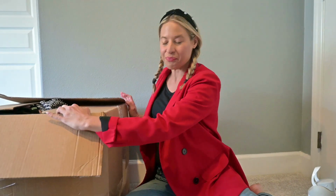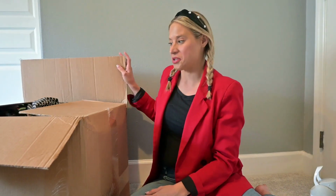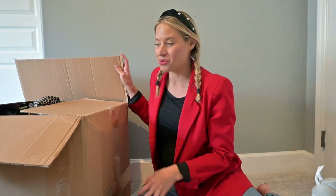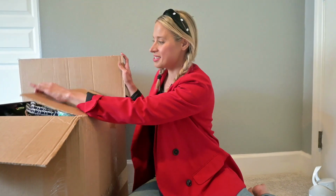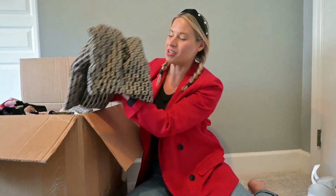But the cool thing with these boxes is it comes straight to your door. Now I am an assistant principal full-time. I work very, very long hours, so I don't really have a lot of time to go thrifting. So this is my version of thrifting. Sometimes I find clothes to wear to work. Sometimes I find clothes to sell. Sometimes it's just fun to open these up.